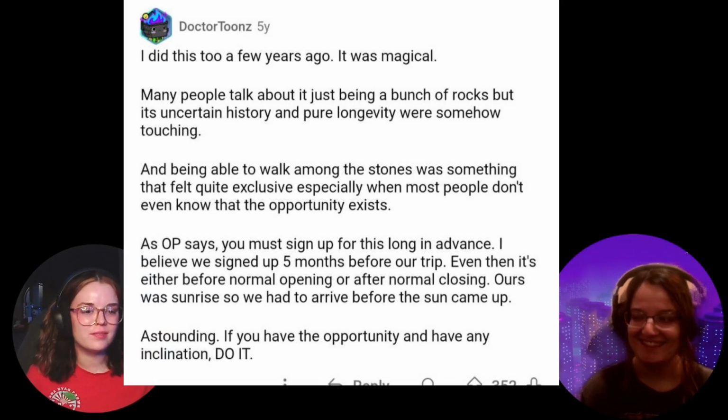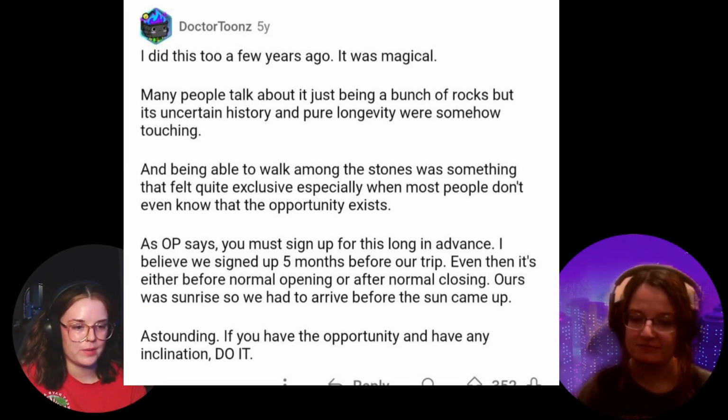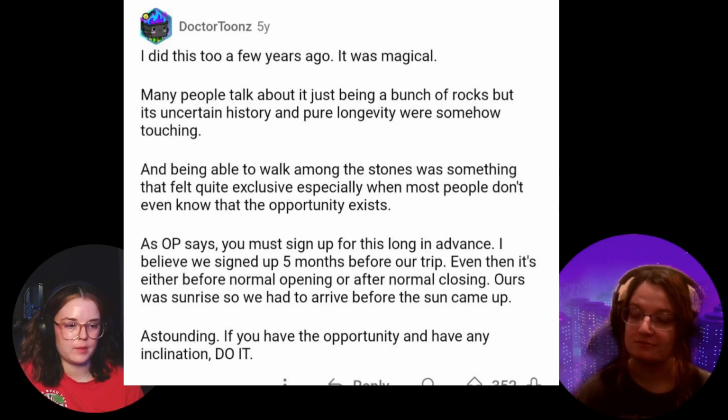Dr. Toons says, I did this too a few years ago. It was magical. Many people talk about it being just a bunch of rocks, but its uncertain history and pure longevity were somewhat touching. And being able to walk among the stones was something that felt quite exclusive, especially when most people don't even know that the opportunity exists.